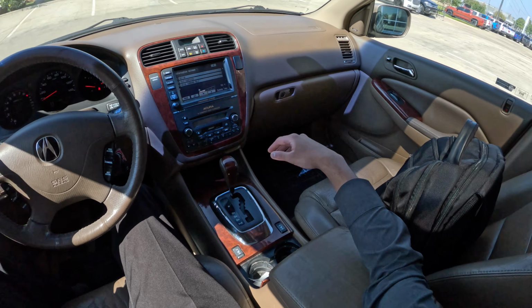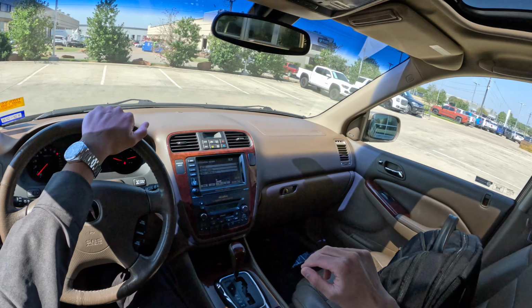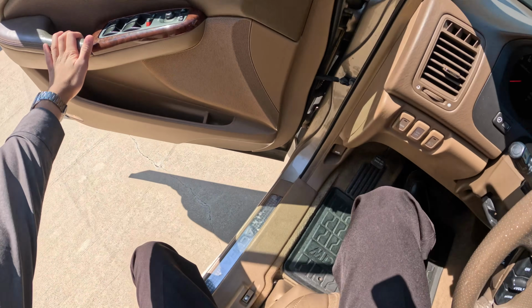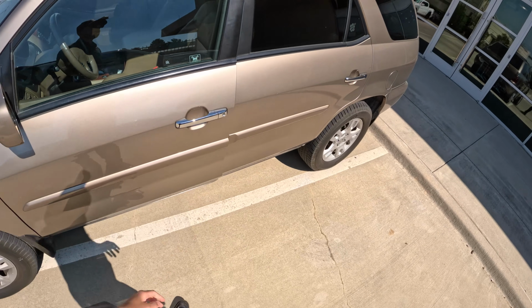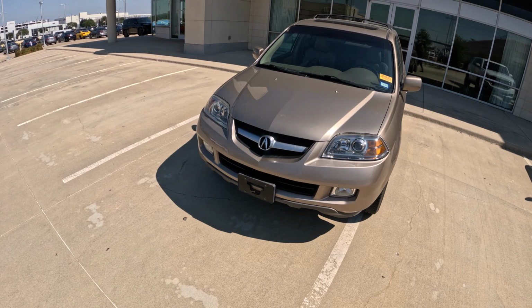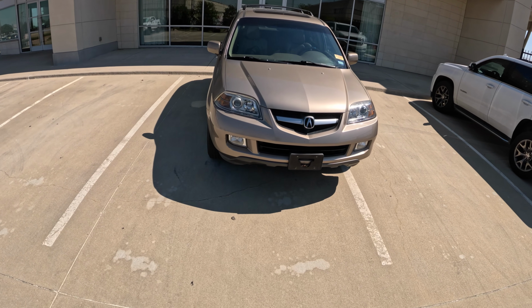And so yeah, this exterior is finished in sandstone metallic. We'll look at that in a second. You also have a sunroof. Let's look at this car. This one only has 117,000 miles on it, which is very low for a 2004 vehicle, especially a 3-row SUV.